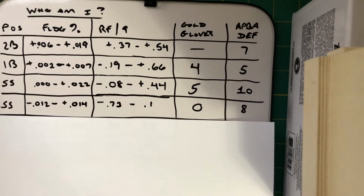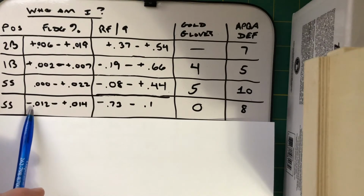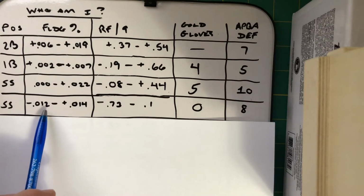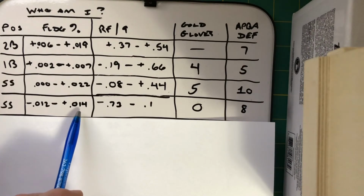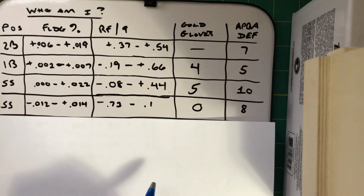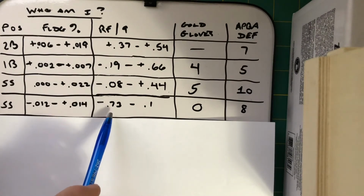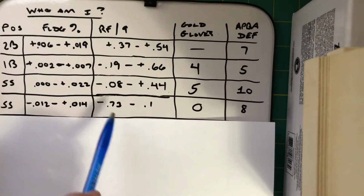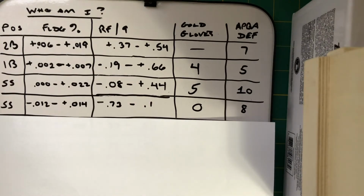another shortstop. For fielding percentage, under league average in his worst year of the 5 at 0.012, less than league average for fielding percentage, which is something. And in his best year, 0.014, better than league average for fielding percentage at shortstop. For range, 0.73 less than league average, almost 3/4 of a chance worse than league average in his worst year of the 5, to 1/10 of a chance in his best year.